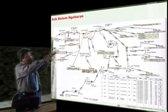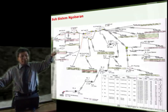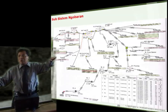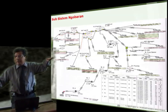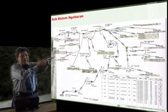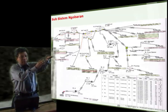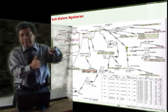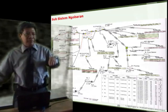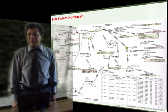Yeah. And then you have here in Yogyakarta about 200. You can imagine about 2,000 meter difference. If every 100 meter you have a water release chamber, a pressure release chamber, then you have 20 potential places to make microhydro.